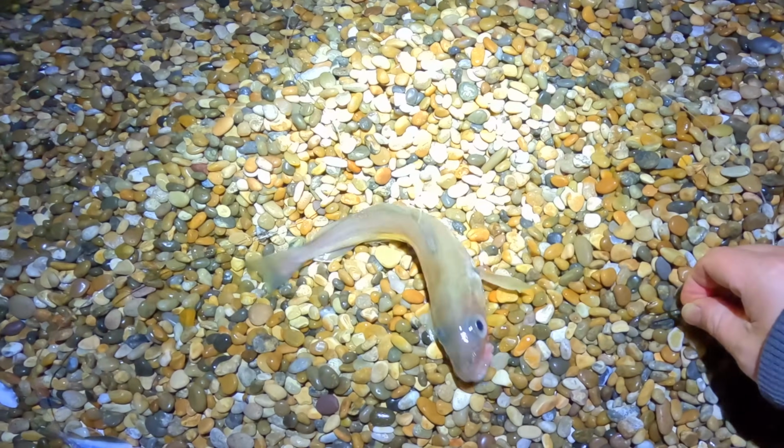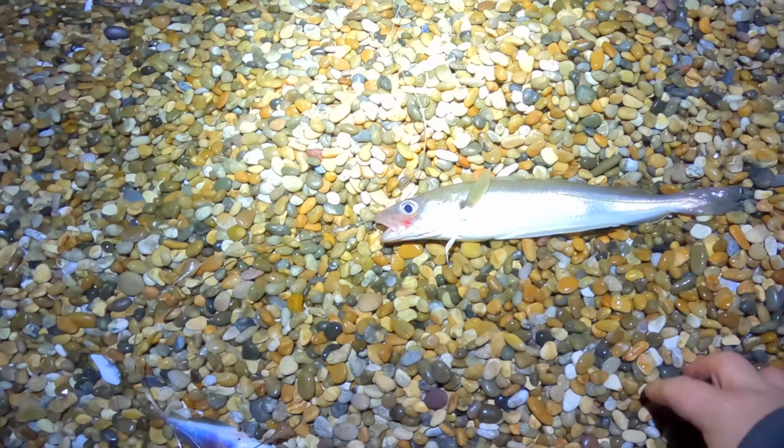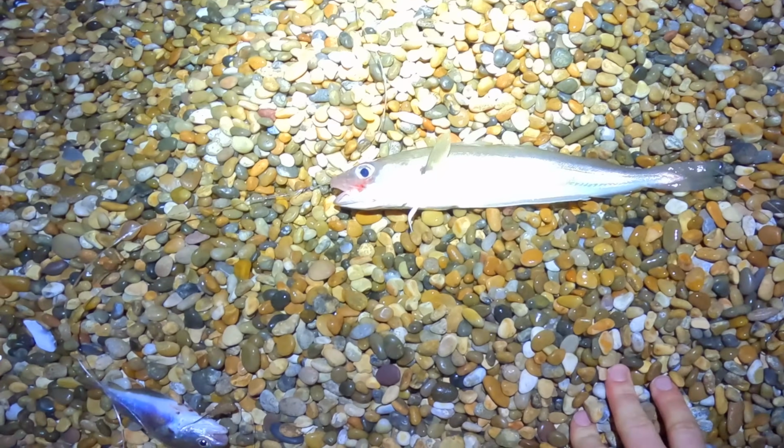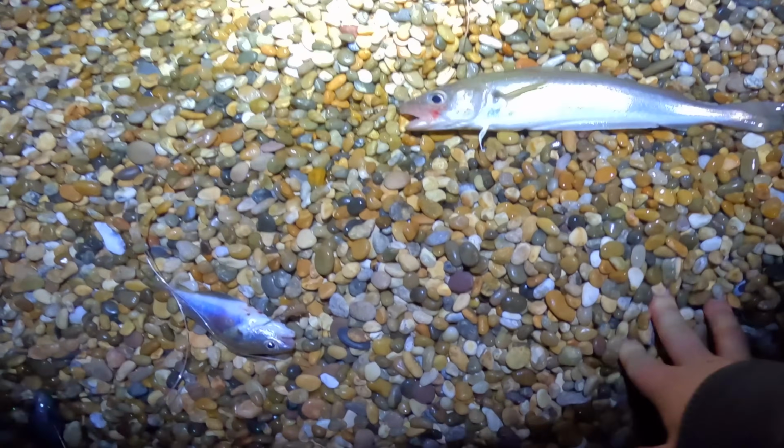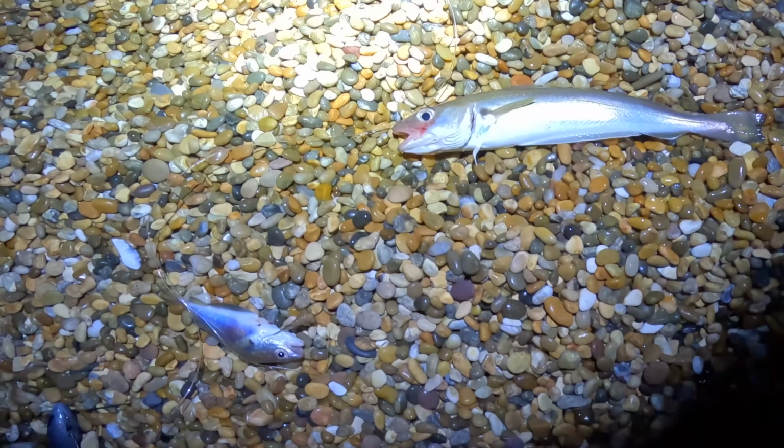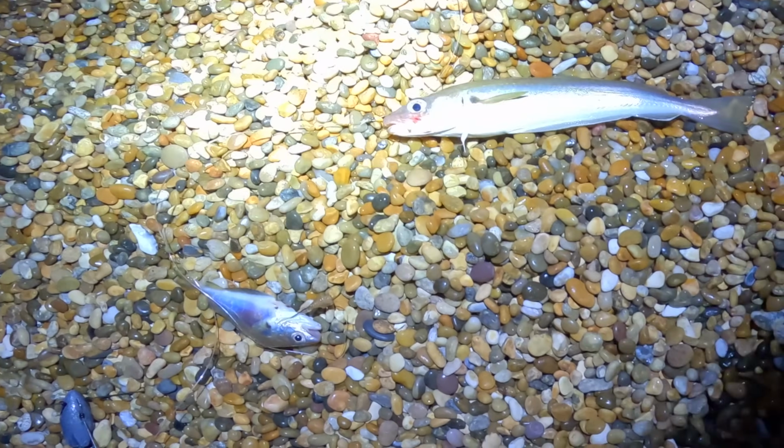Let's have a look at this thing. Oh, he's just unhooked himself. Could have a little eat of him, but a bit too small. Gonna get these both back. Seems like the ragworm's doing the job. Hopefully if there's more of these we might put bigger baits on, but I'm gonna get these back.